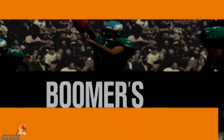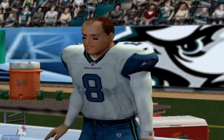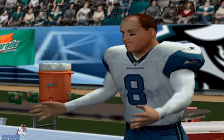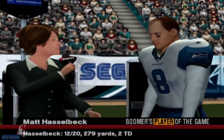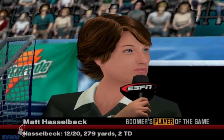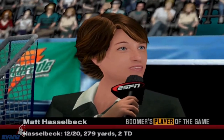Now let's catch up with the player who really ignited his team's offense with his deft passing and has earned our Player of the Game award. Matt Hasselbeck is on the field with our Susie Calder. Suze? Thanks, Chris. You played great today, and you won a close game today. What made the difference for you guys to come out triumphant today?